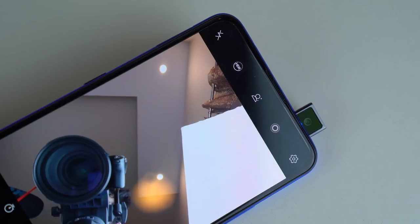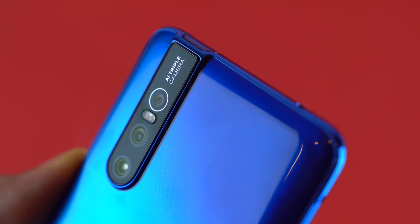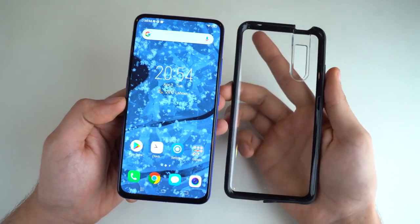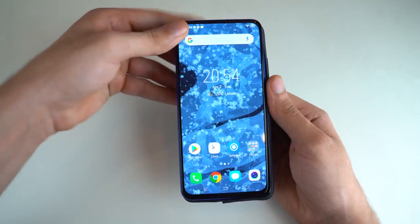Now with all that being said, having a mechanical design obviously does have its drawbacks, such as the durability and a question mark on its long-term usage. Now I have used the Vivo Next phone from last year and it still works without any problem. So I believe this phone will also work for the long term without any issue.